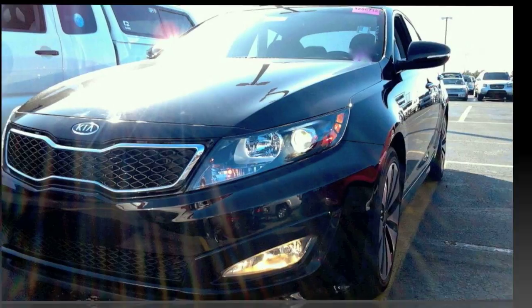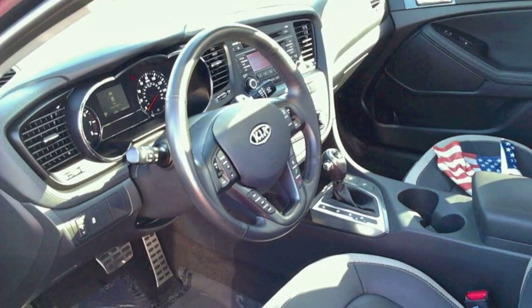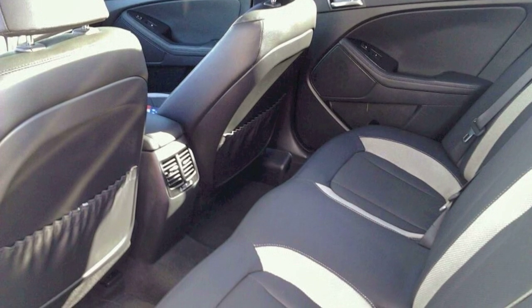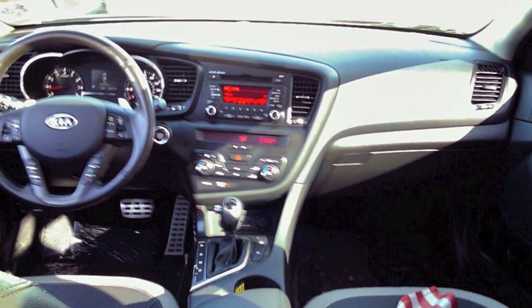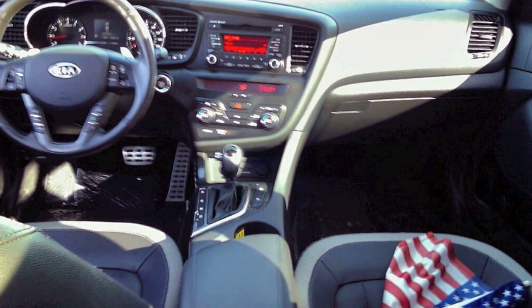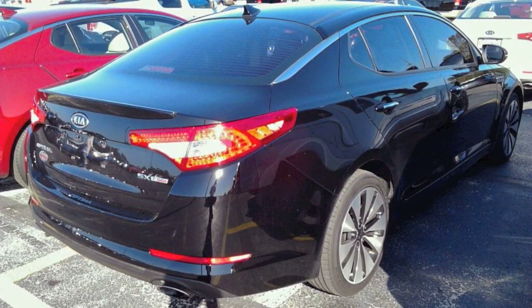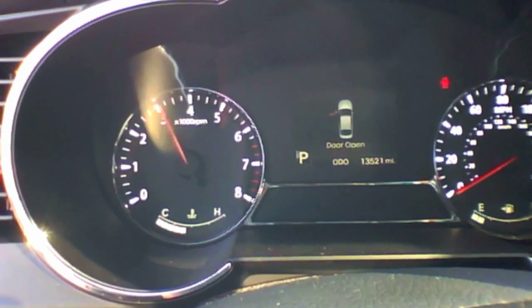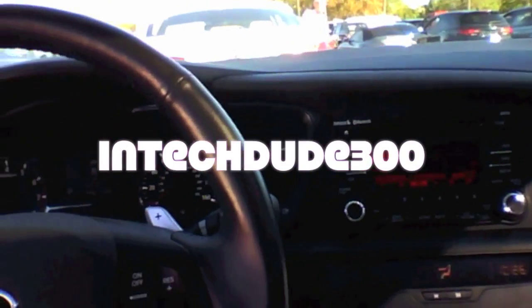4K rev limiter. It's a rather quiet engine. So, that's the 2011 Kia Optima SX.